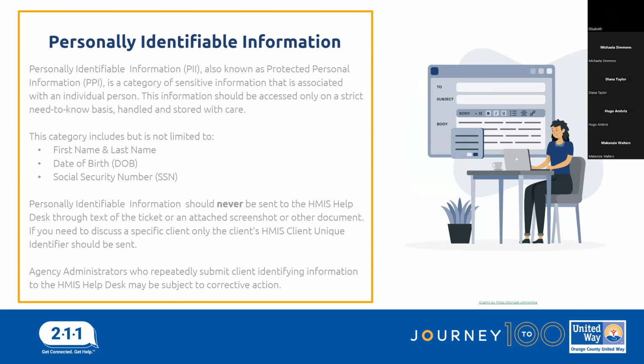Okay, so now we're moving on to personally identifiable information. This is also known as PII, and it's also known as protected personal information. It's a category of sensitive information that is located in HMIS that's associated with an individual person. This information should be accessed only on a strict need-to-know basis and handled and stored with care. This category includes, but is not limited to, first name, last name, date of birth, and social security number.